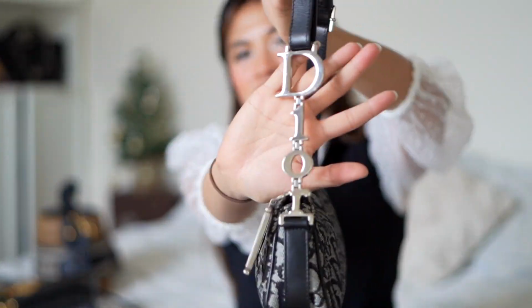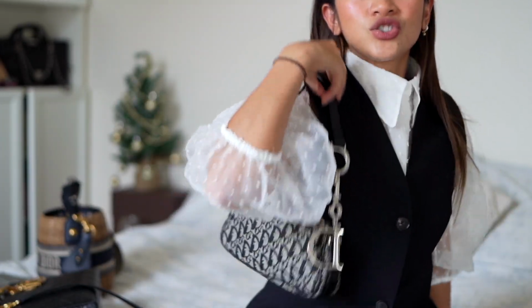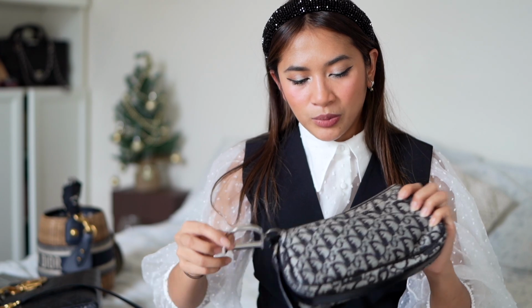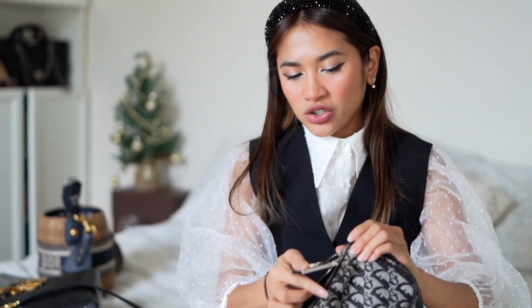Finally, but not the least, I have this Dior saddle pochette, and look at this beautiful Dior detail. Stunning. This is definitely a smaller version, but this one was a recent addition. So hard to find, super duper rare, but I'm so happy I was able to purchase it. I actually purchased it from an Instagram seller, and I will put her details in the info bar below. But yeah, it's just a small mini version of the saddlebag.